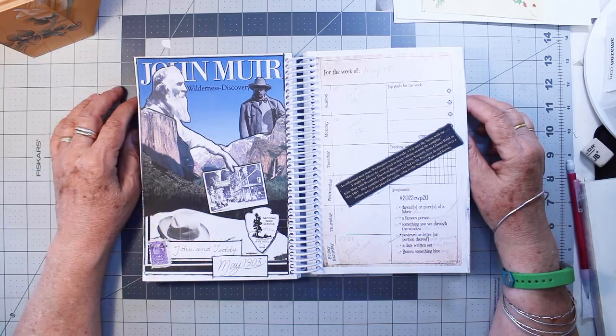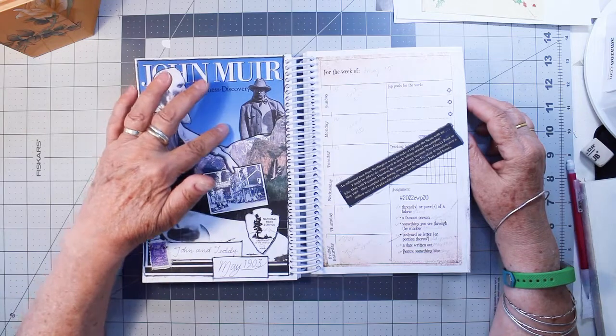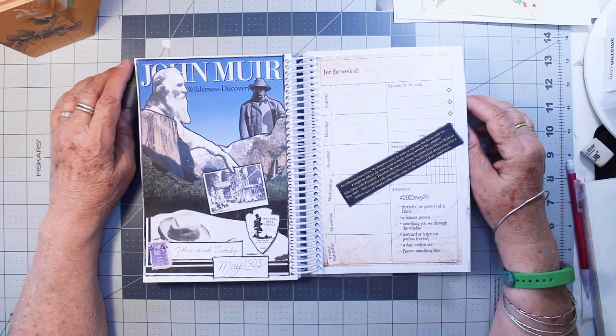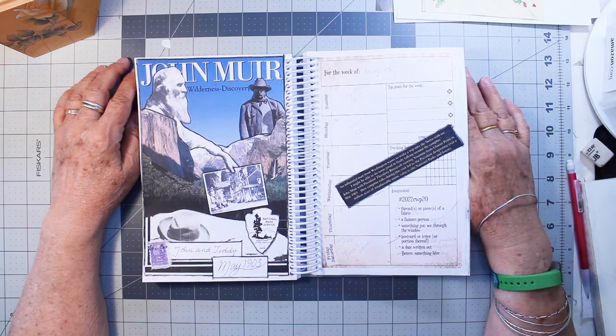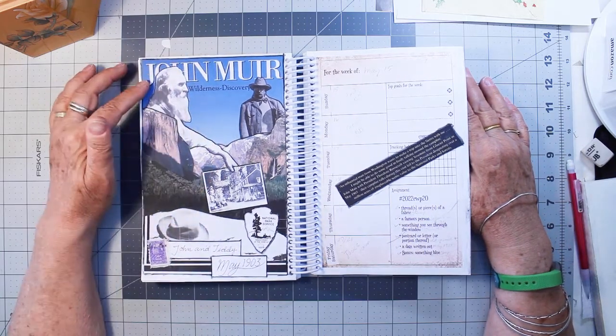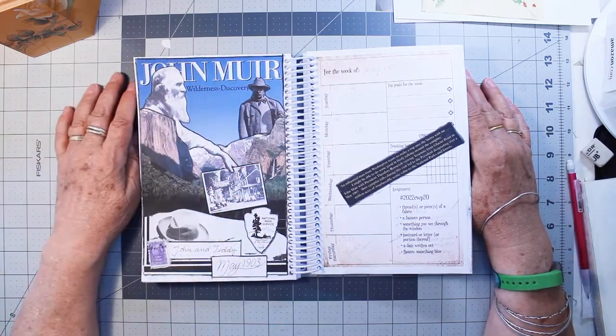And the bonus is something blue, and that's the sky, this is a photocopy of a book. My mother really enjoyed reading John Muir, and this was one of her books, so I took a photocopy of the book. And most of these are photocopies because I wouldn't cut these up.